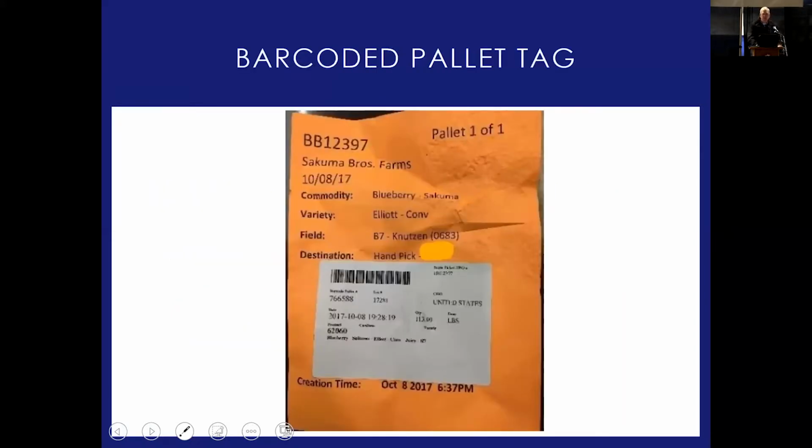This is an example of a bar-coded pallet tag. For our organic fruit, we have a different color paper that the barcode tag is printed on and attached to, so you can walk into the cooler and say, okay, this is organic. On this, you can see the scale ticket number, the grower, the date, the commodity, the variety, the field, and the destination. In other words, where did it go? For us, the destination is typically fresh or IQF.